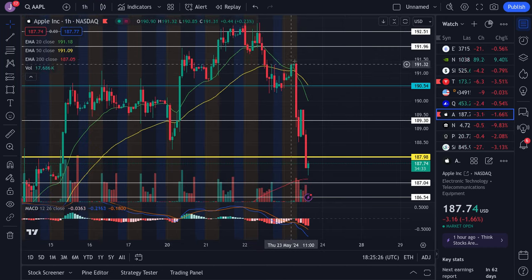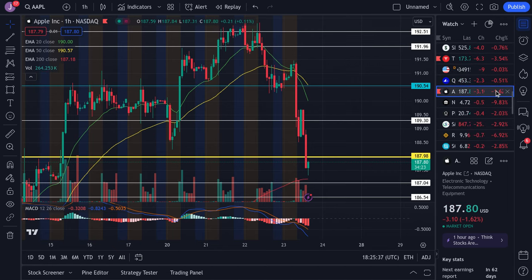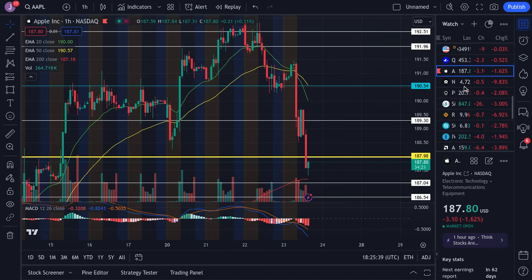So the trend is more bearish. We're on a bit of a downtrend right here. We could push a little bit higher towards 188 or so before it continues lower. But make sure you watch and see how we end up reacting here. The chart is still looking a bit weaker, in my personal opinion. So look for a little rebound on Aapl and see if we end up getting rejection or not.